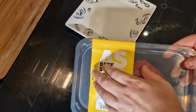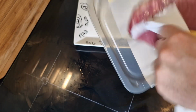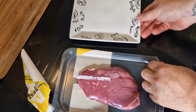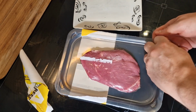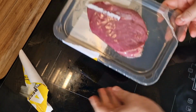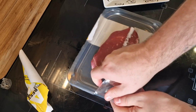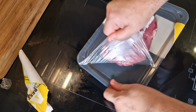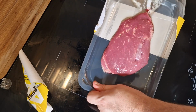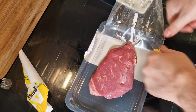So let's peel it off first. So let's see if it can peel. Oh, it's proper. Wow, it is really. This is tough, but I'm guessing that's because to keep it fresh. I was going to put it on a plate, but I might just let it sit there.